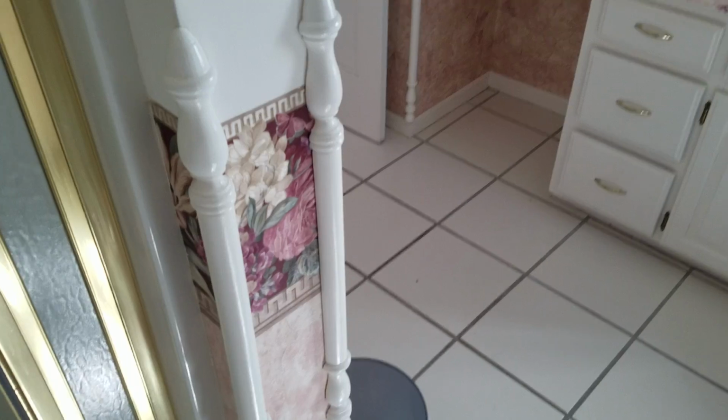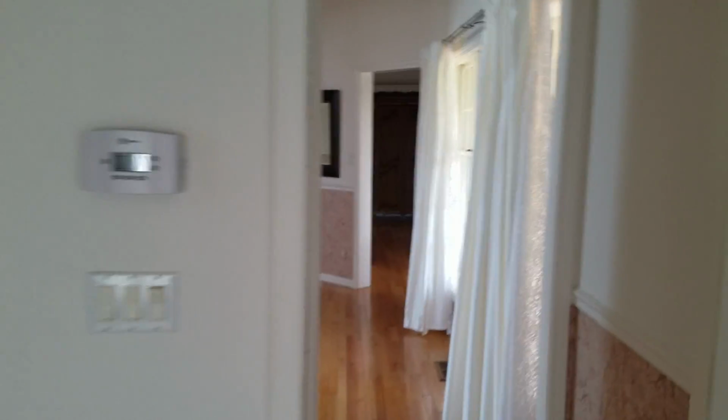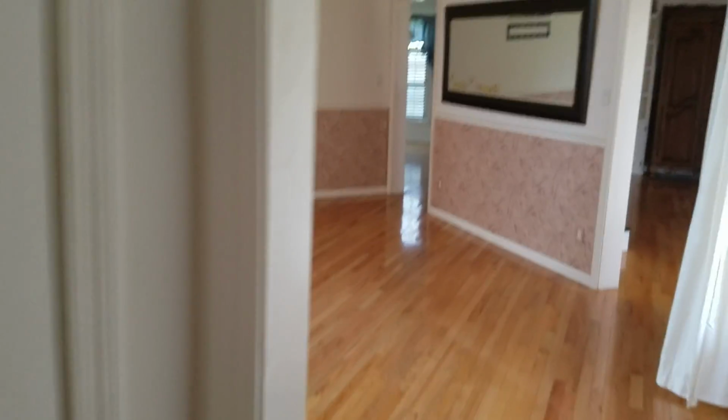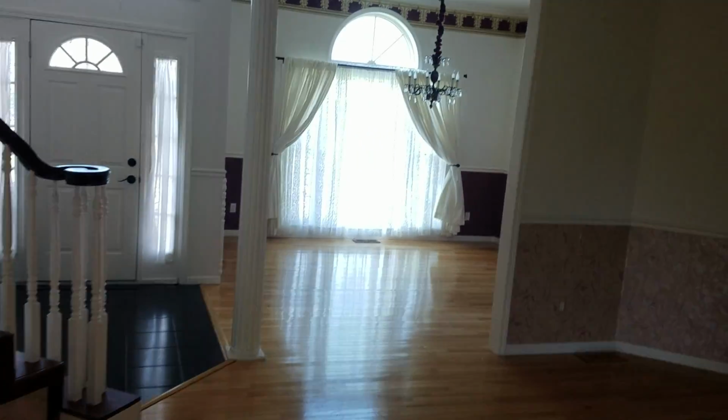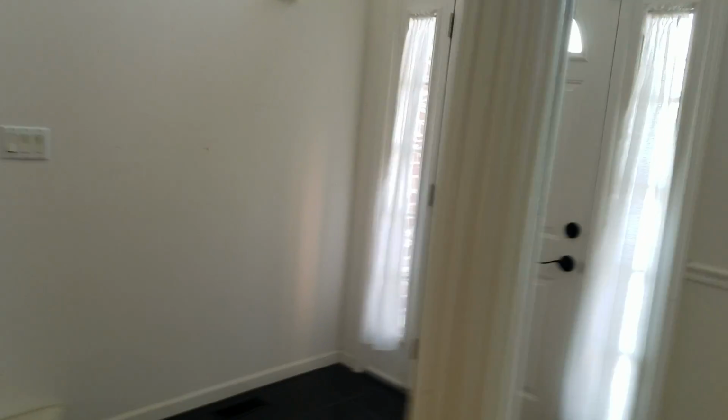So pretty. Well, that's overtaken that big old Christmas tree. Yeah, no. Going away. All that's going away. Who wants to help? All right, so back into the living room. And now we're gonna go upstairs, see the kids' space.